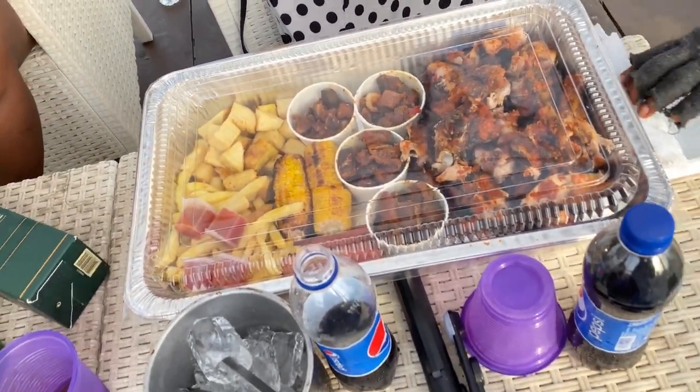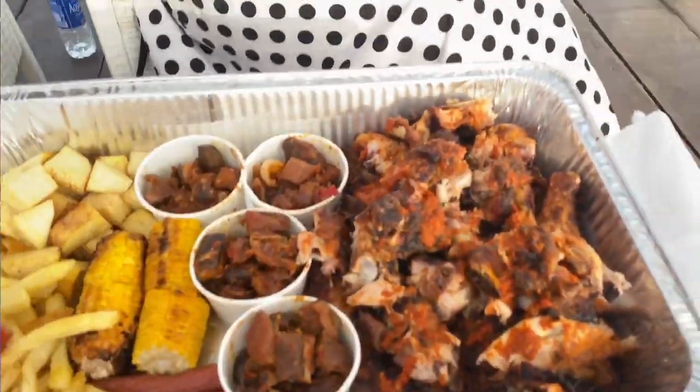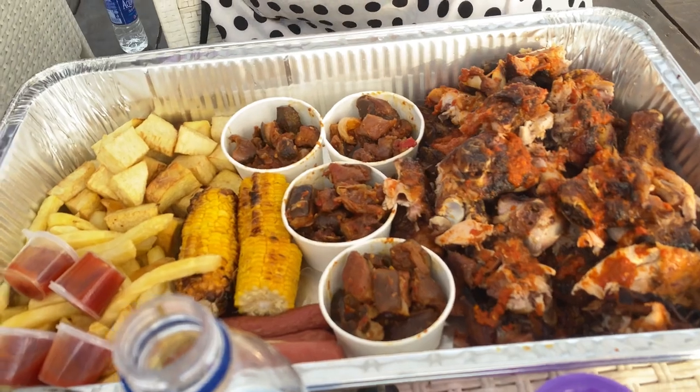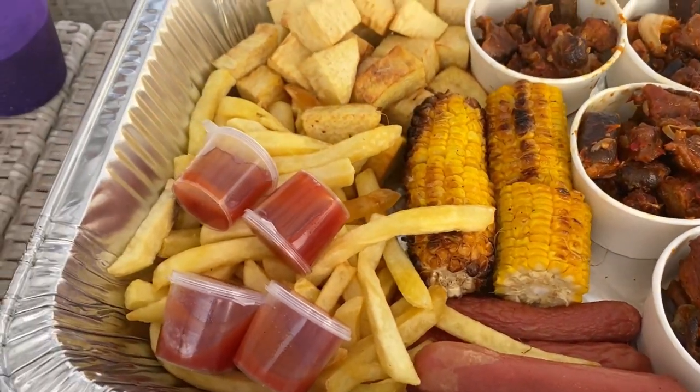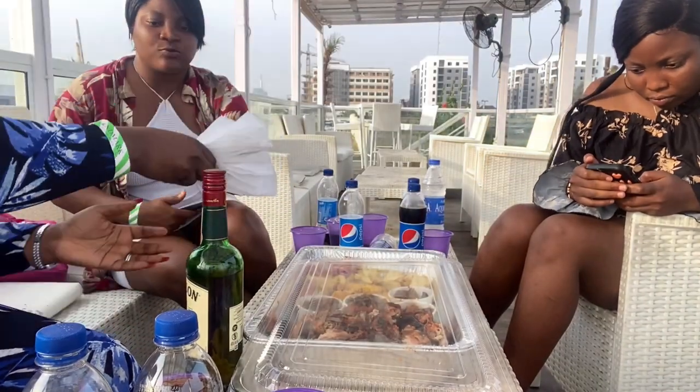Then our food came. The food and drink on the beach are quite on the high side. We had this platter for about 35,000 naira. We had yam, fries, asun, chicken and turkey.